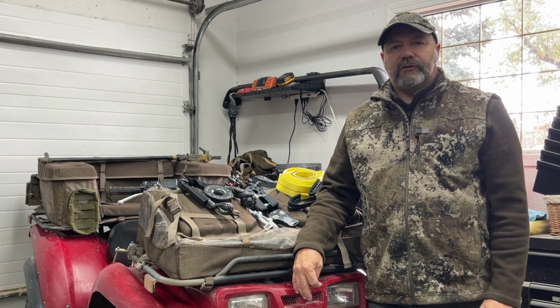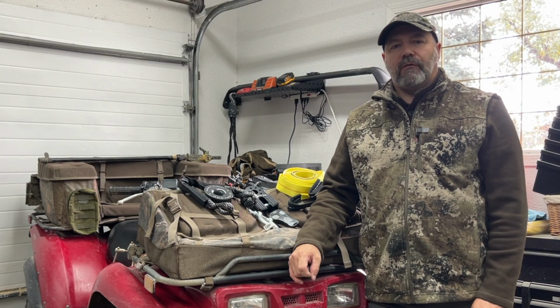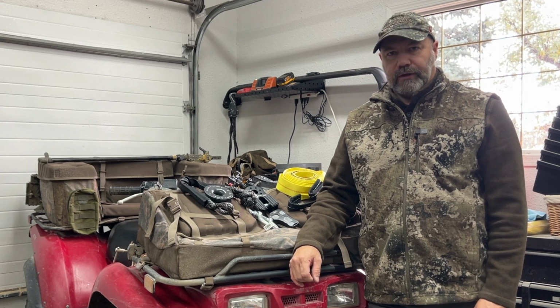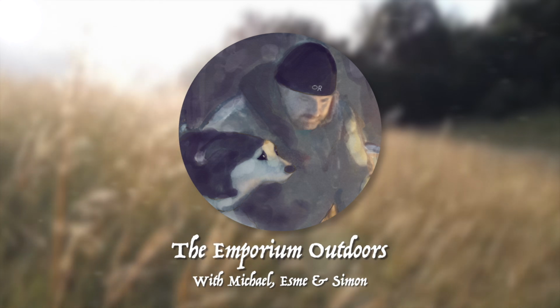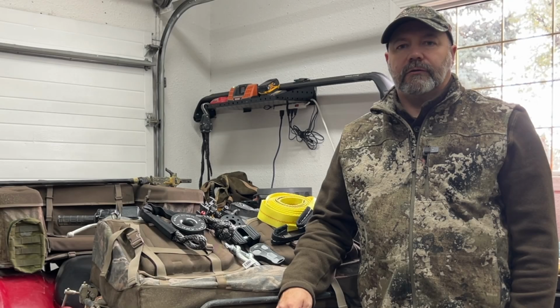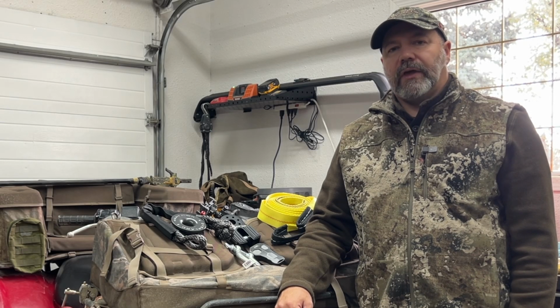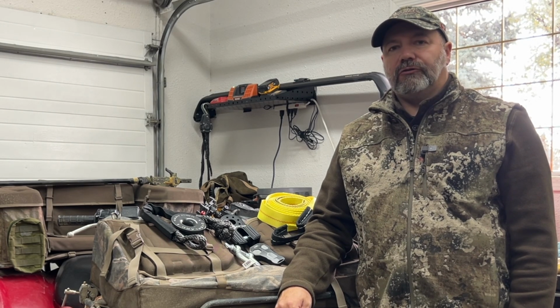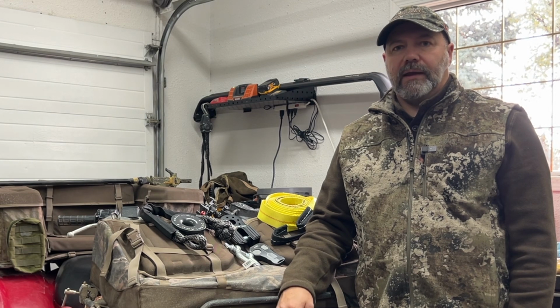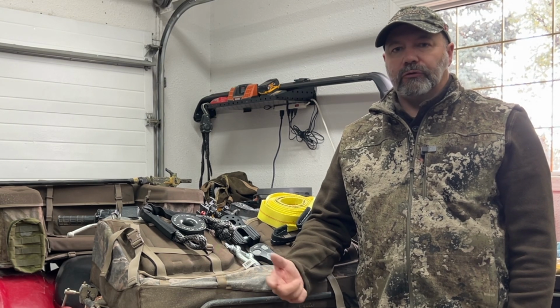My name is Michael, and today we're talking about the importance of a winch on an ATV or UTV. So for me, the most important equipment that you can add to an ATV or UTV is a winch. I would choose a winch before I would buy a spare belt, tools, or fuel.